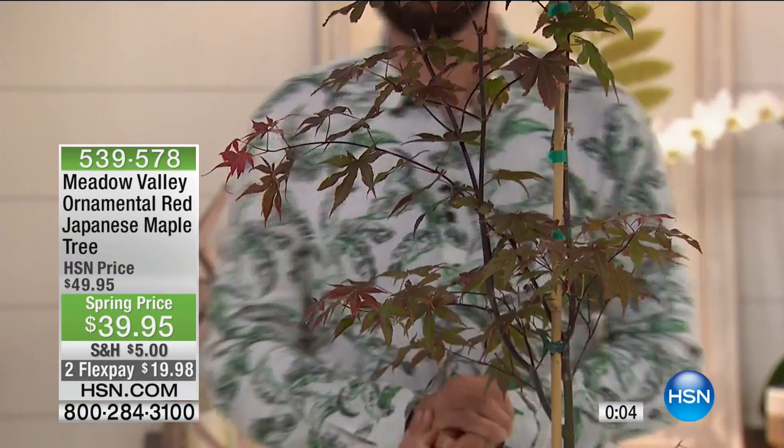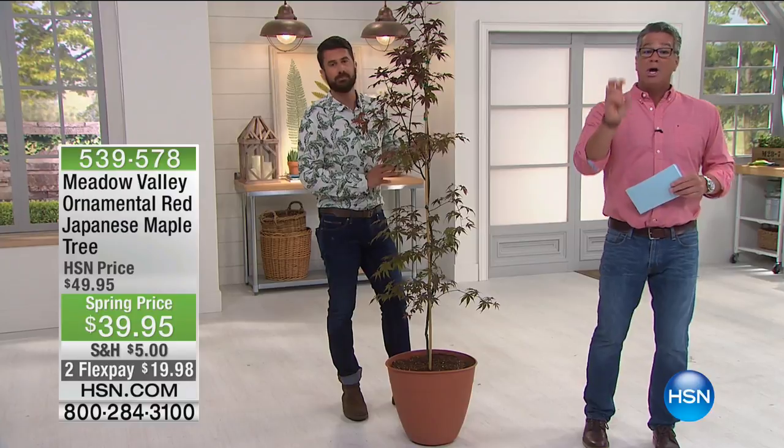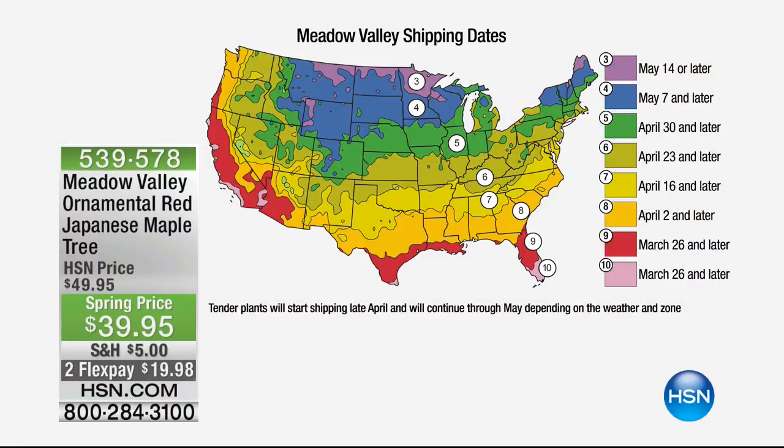Remember, we have it color-coded. So across the country, we'll put that map up throughout the show. When these are delivered, what's so smart about Meadow Valley, they deliver them at the opportune time for you to plant. So if you live up north, you see purple, it tells you when to plant. If you live down south, you see the red, you know when your plants are coming, so they're not sitting around.